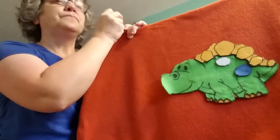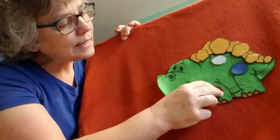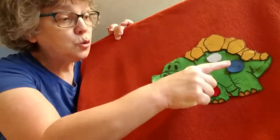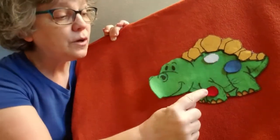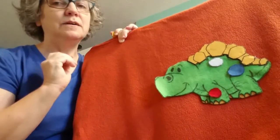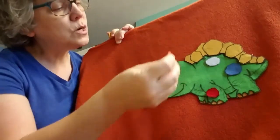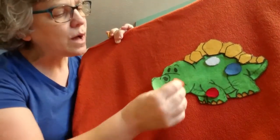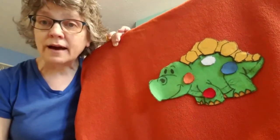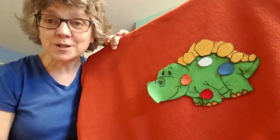Good job. Now add another spot to my knee. How many spots do I have? Two. We add one more. We have one, two, three. I love spots. Let's add one more. Where should we put it? Oh, how about right here on his cheek? How many spots do I have? One, two, three, four. Four spots.